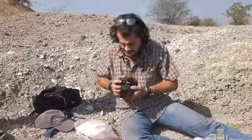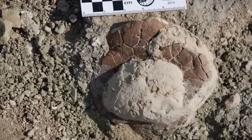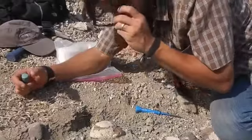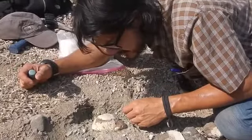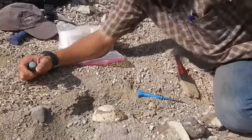Walking around, looking at the ground as we do as paleontologists, I noticed that there was a little tiny bit of a shell sticking out. It was something that looked like a shell. And realized that it was a shell of a baby turtle. And that baby turtle was still partly in the rock and still partly exposed. So we carefully dug around it with some tools and brought it out.